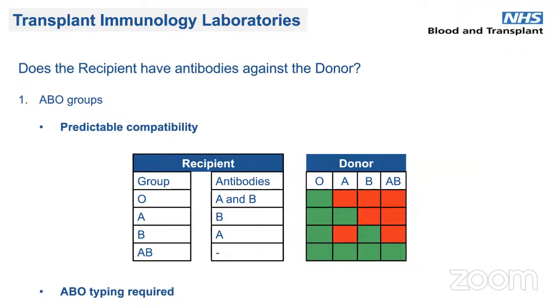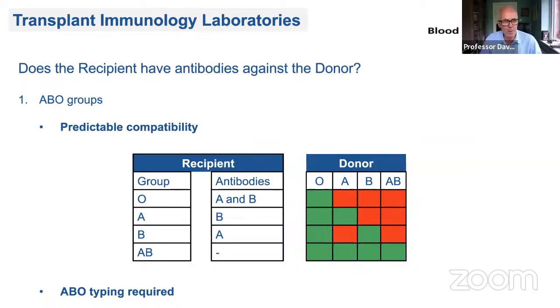There are two main types of antibody we need to worry about when we ask the question, does the recipient have antibodies against the donor? The first is ABO groups. I wanted to mention these because of their contrast with HLA. The compatibility with ABO is predictable. If you're blood group O, you will have antibodies against A and B, as you can see on the right.